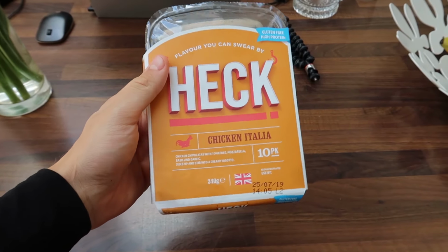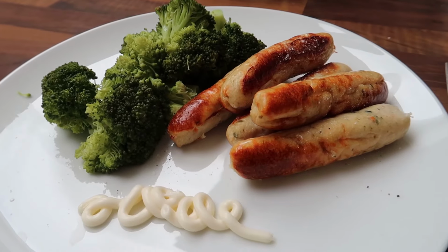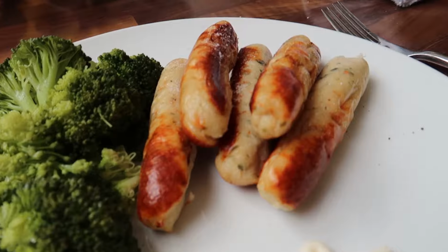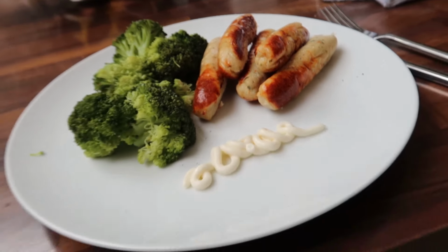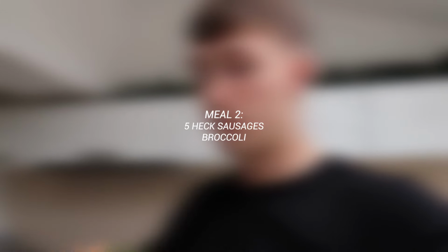Meal number two of the day coming at 12:30. We have 5 hex sausages, which are chicken sausages, and then lots of broccoli once again. And we've also got a touch of mayo. If I ever use mayo, I will have the light mayo or the lighter than light mayo. It's pretty much got no fat in, but you can still enjoy a little bit of mayo. So once again, pretty much no carb. This is a zero carb meal pretty much.